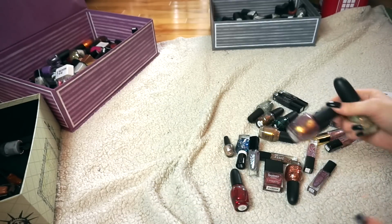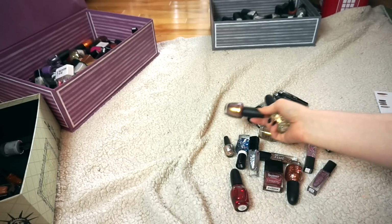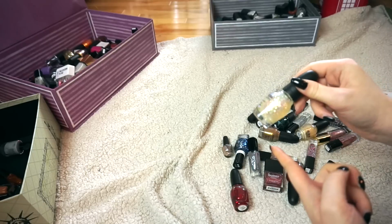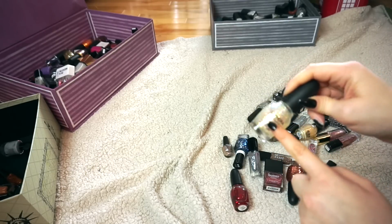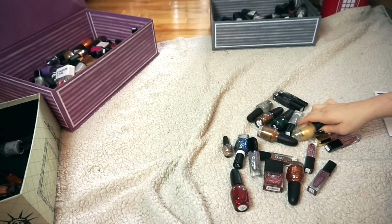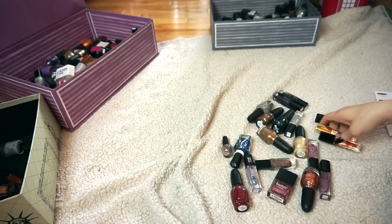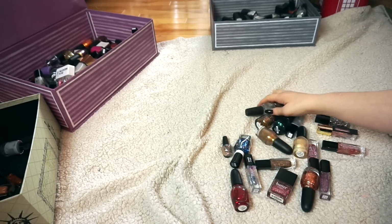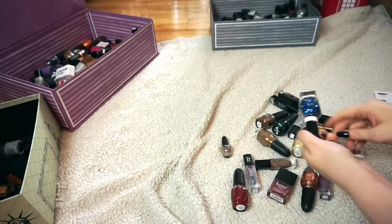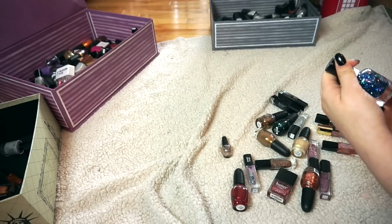I don't know what that's doing in here. This is Rally Pretty Pink. I love this. It's a very opaque polish. I'm going to get rid of this one, the Sephora by OPI polish, because it has confetti type glitter in it, and I really dislike those. I bought it because it was pretty, but I just liked looking at it more than actually using it, which is just not practical. All of these beautiful silvery top coats, I just don't want to part with.